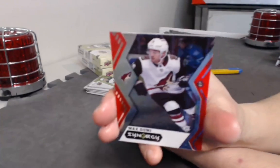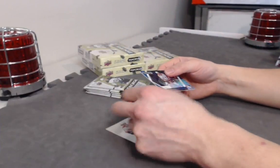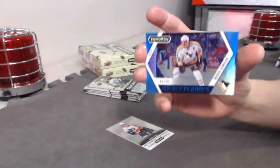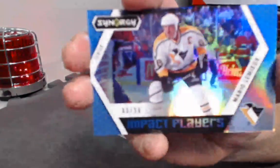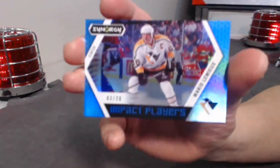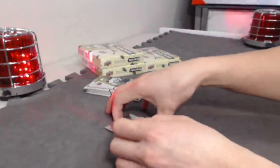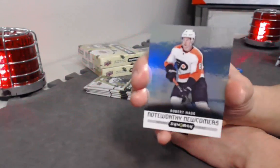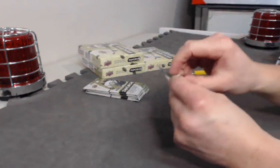Next, Ty Dellandrea, red. Ooh. Impact players of Mario Lemieux, blue variation, 3 of 26. Super Mario, blue impact player. Only 26 made, wow. Noteworthy newcomers of Robert Hagg.